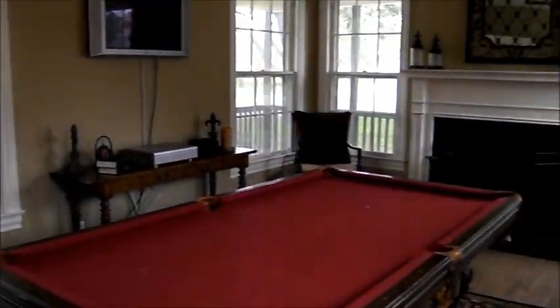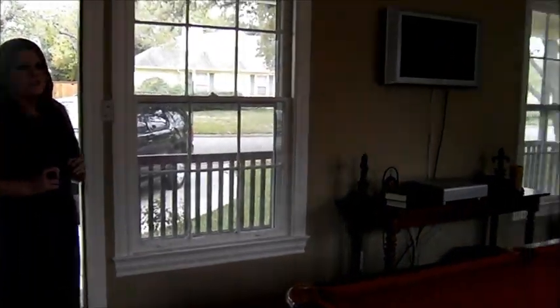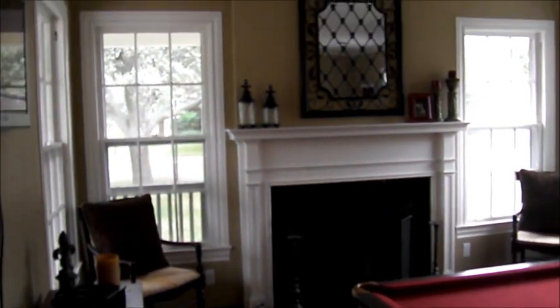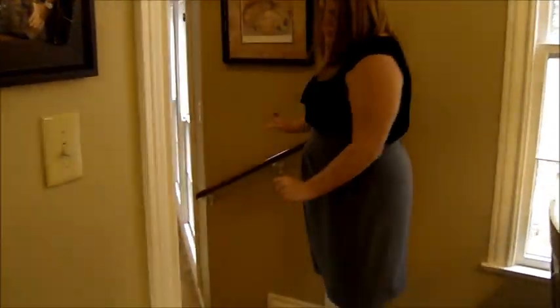Fireplace is absolutely gorgeous. I love the windows. So many windows. Lots of natural light. Very pretty. Okay. I really love the gorgeous wood floors, and I love the tile.